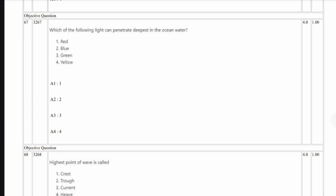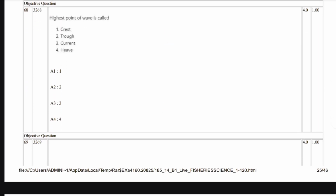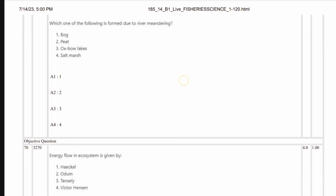Next question. Which of the following light can penetrate deepest in ocean water? So the correct answer is option number 2, blue. Next question. Highest point of a wave is called? So the correct answer is option number 1, crest. Next question. Which one of the following is formed due to river meandering? So the correct answer is option number 3, oxbow lakes.